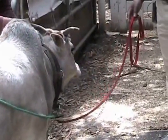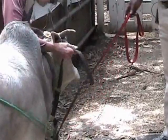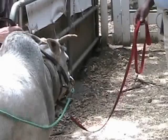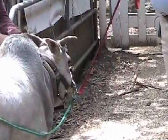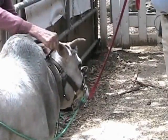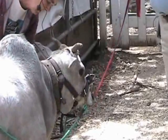And she's still being real good. She's not being the least bit stressed. All right, somehow that fell off, and to tell you the truth, that has never actually happened during a lesson. I've always been real concerned about that, but it's okay. It worked okay. Now I'm going to make it ever so slightly tighter. Another hole up. And then I'm going to check to make sure I'm not choking her.